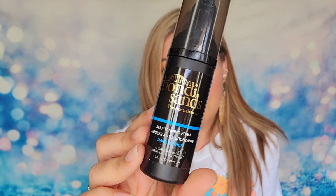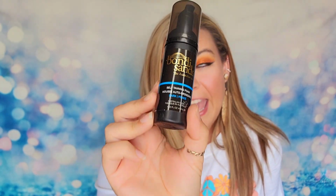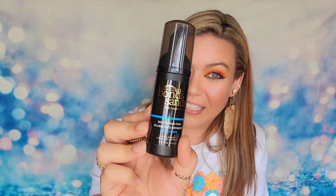Next up, I have a self-tanning foam from Bondi Sands. This is their dark tanning mousse. Now, I have used this product in the past, and I will tell you guys, it does get dark. So do a light amount. It is a nice foam, so it's easy to apply, and I don't feel like this product streaks, which is also wonderful, but I do recommend you use like a mitt or a pad of some sort, because it will stain your hands and you'll notice that right away.